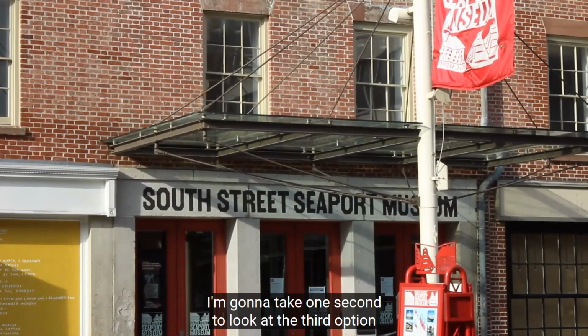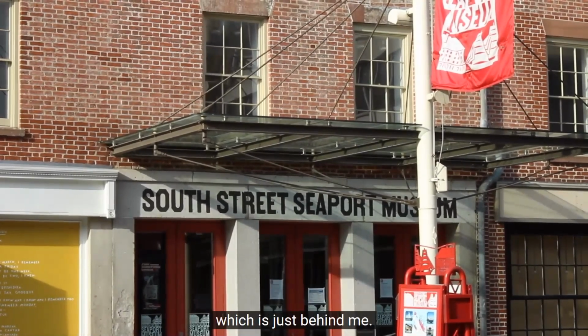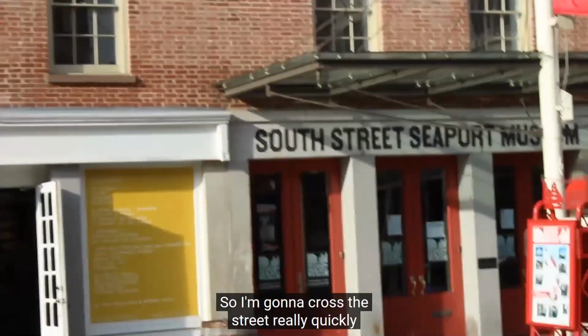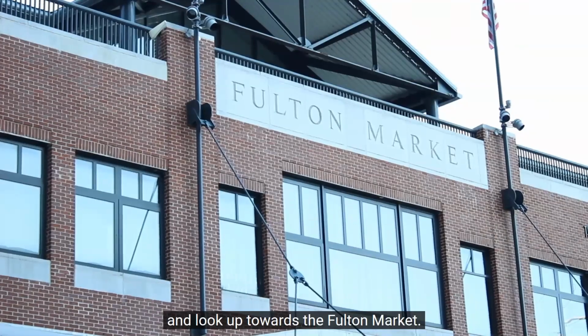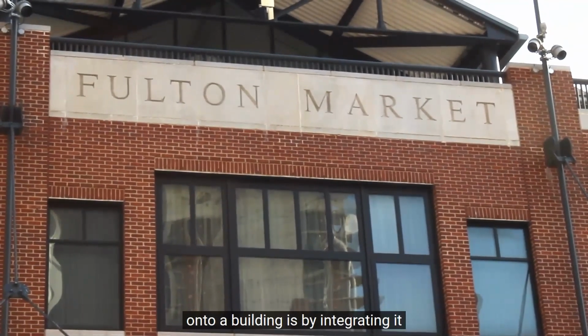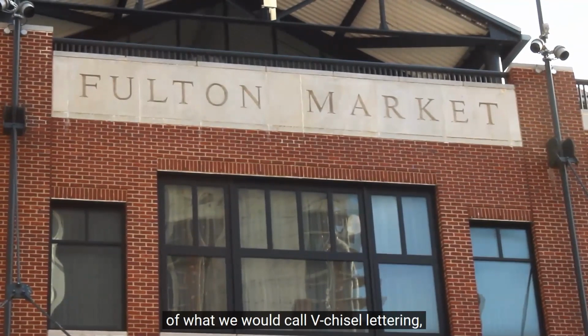And I'm going to take a second to look at the third option of how we can actually put our name onto a building, which is just behind me. So I'm going to cross the street really quickly and look up towards the Fulton Market. The last way that you can really get your name onto a building is by integrating it into architectural elements. Here we see a really good example of what we would call V-chisel lettering.